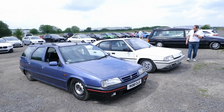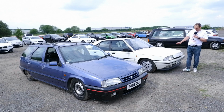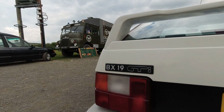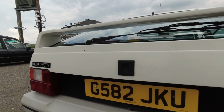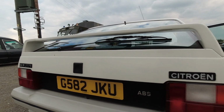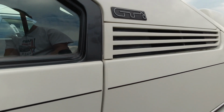A couple of older French gems hiding out here further down the car park. So we've got a BX 19 GTI, a car that back in the day I wasn't all that mad on, but now I think this Bertone styling looks absolutely fantastic. They also did some 16-valve versions of these. I believe there was even a four-wheel drive one as well.